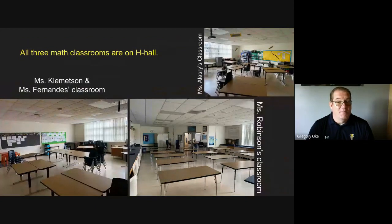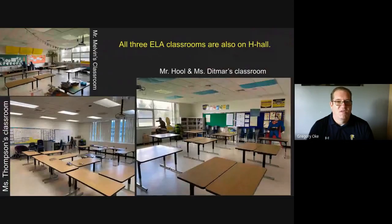Okay, these are the math classrooms that are on H Hall. You have Miss Clemenson and Miss Fernandez's classroom, Miss Robinson's classroom, and Miss Elasri's classroom. Okay, these are the ELA classrooms that are on H Hall. So you have Mr. Melvin's room, Mr. Houle and Miss Dismar's classroom, and Miss Thompson's classroom.